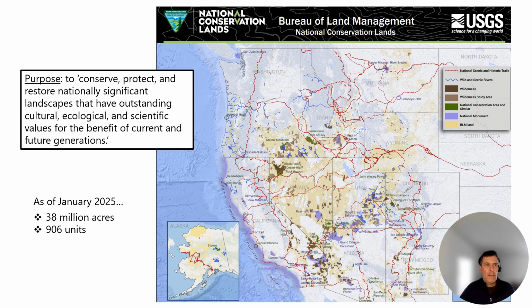The system is spelled out in legislation that Congress passed in 2009. And the purpose is to conserve, protect, and restore, CPR for shorthand, at least as a colleague of mine likes to say, nationally significant landscapes that are designated by Congress or established through presidential proclamation. As of late January of this year in 2025, there were about 35 million acres and over 900 units within the system. Briefly want to go over each of these main types of units, and then we'll talk a little bit more about scientific opportunities.